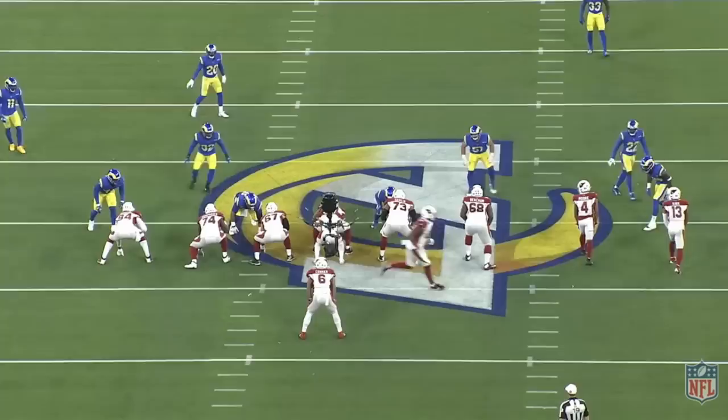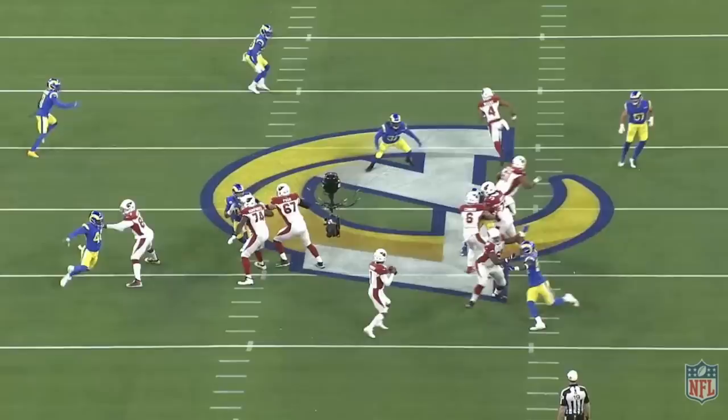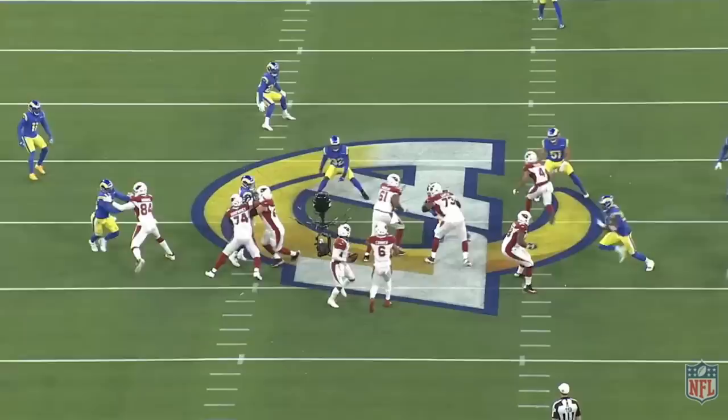But again, just watch him drift into trouble. See him drift as opposed to set that launch point. He never sets the launch point. He just kind of continues to drift, drift, drift, flick. And the flick is too hard. So it's these little details that add up to turnovers in playoffs, just brutal.